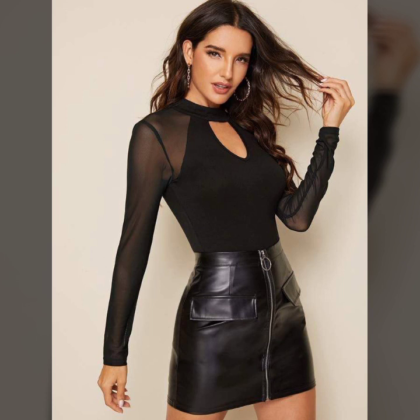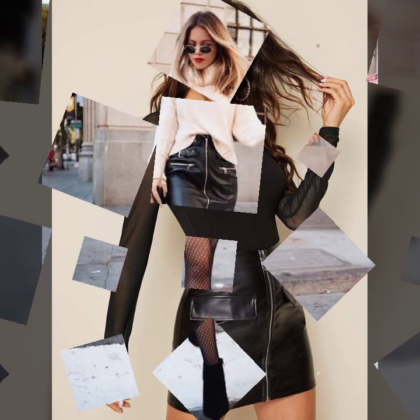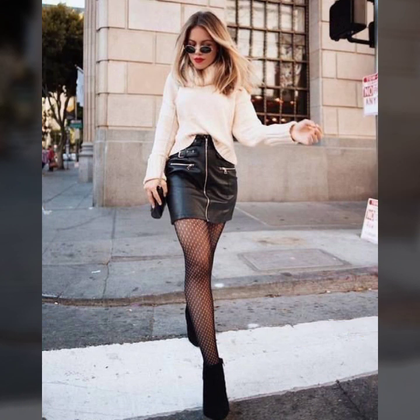If you like it, so try this, and if you try it, I hope you look so nice. Very stylish and you look too gorgeous. I hope you must try it.